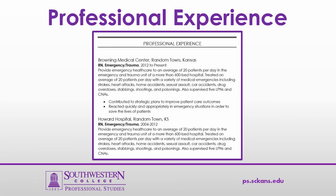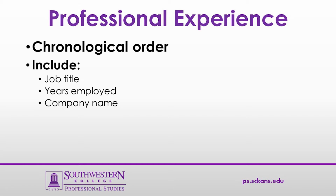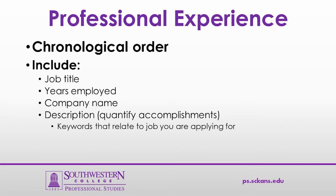Professional experience is next. In this section, you really want to focus on the details of your work history. Beginning in chronological order, list each position you've held, years employed, and the company name. The description is where you can really set yourself apart from other candidates. Expand on your day-to-day responsibilities to quantify outcomes and accomplishments achieved in the position. Explaining that you assisted 100 new customers per day and provided follow-up for 25 previous requests sounds much more impressive than a simple statement that you provided excellent customer service.